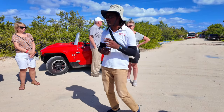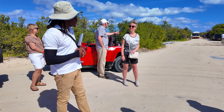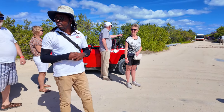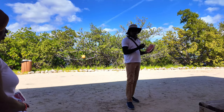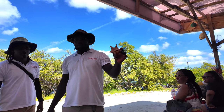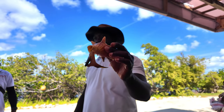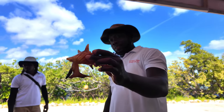So we're going to have a little walk now up to our nature reserve area, where we're going to have some sea life. Have you guys seen a live conch before? No. This one is still in school. This one is a young one, maybe around 5 or 6 years old. How long can it stay out of the water? 24 hours.